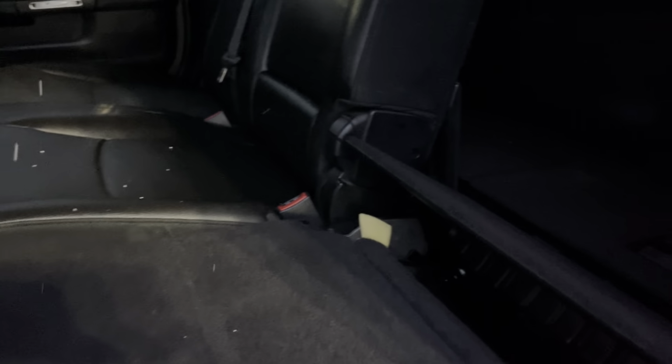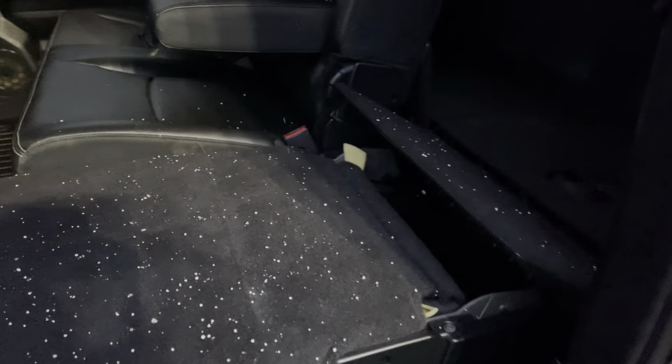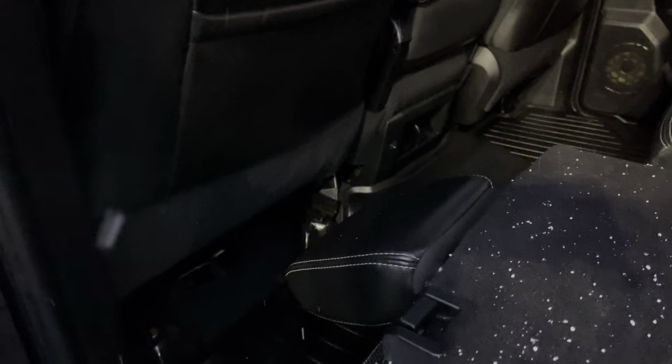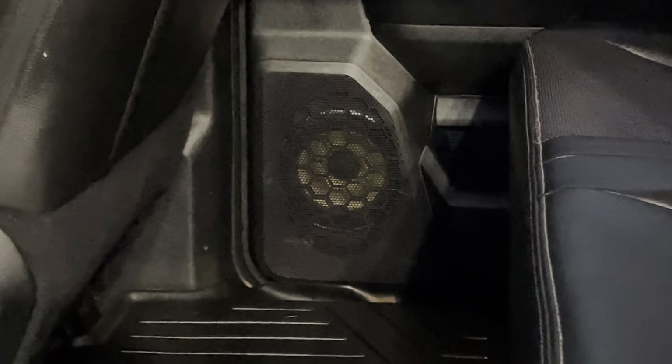Let's see what's hiding here. Ooh! I wish I could turn it on. Anyway, it's all right. Let's check the other side. As you see, aftermarket, I think that is Alpine surround sound system.